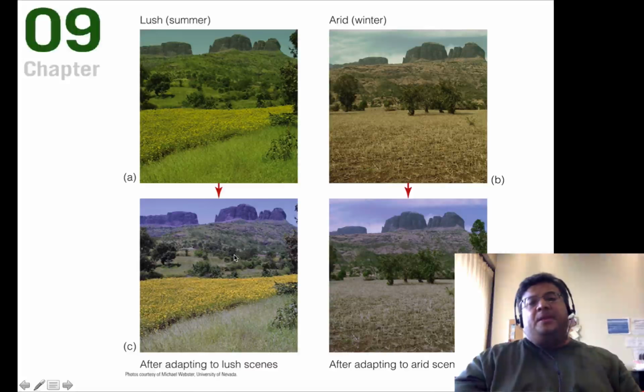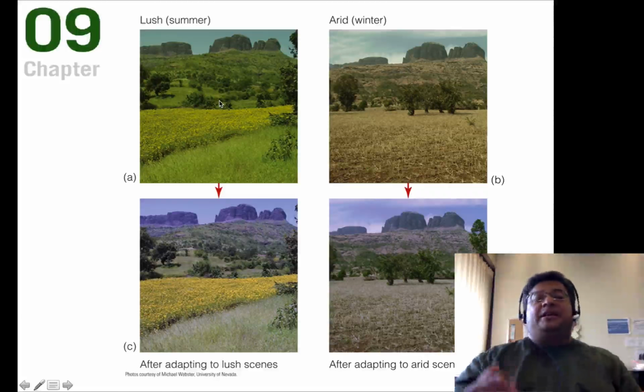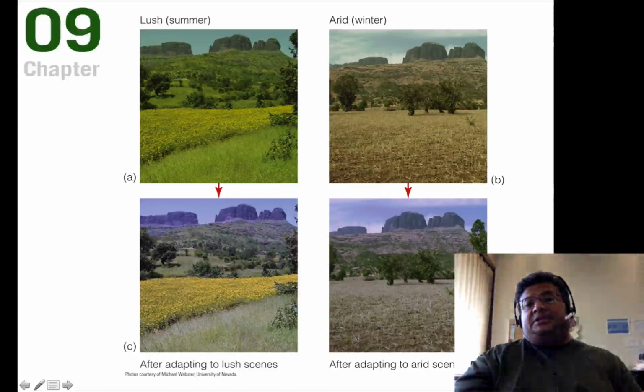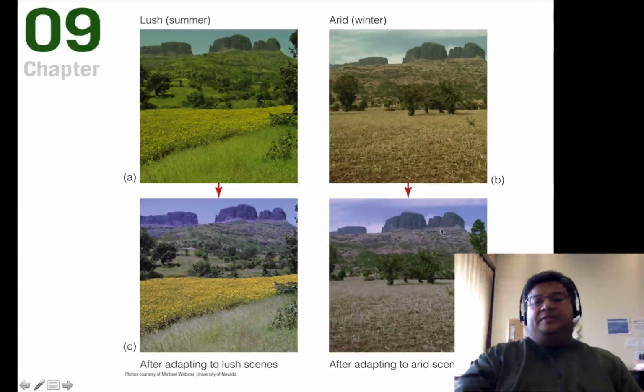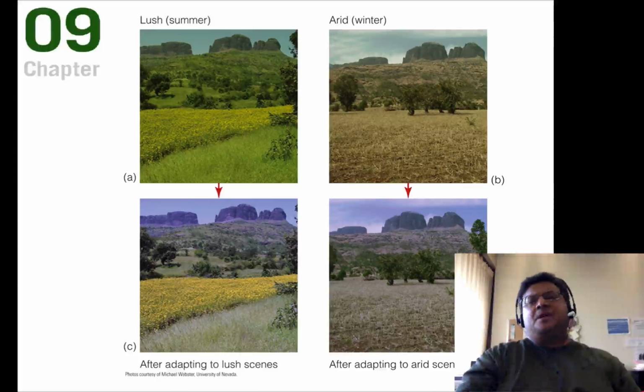In other words, what's happened is that you've adapted them to lots and lots of different lush scenes. So after they've adapted to those, and then you ask them to adjust the color on a picture they've seen before to where they think it was, they'll come up with something like this, which is different than the actual picture that they saw, meaning that they've adapted not only to the individual colors, but to the scene as a whole. And you also get that with the arid scenes as well. You can show them lots and lots of different arid pictures, adapting them to different arid scenes, and then if you show them one that they've seen before and say adjust the color to where it looks like what you saw before, it's actually going to be a lot more washed out because they've already adapted to all of the colors that they've seen in those arid scenes.